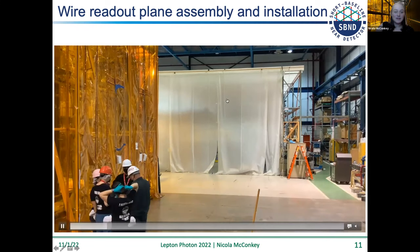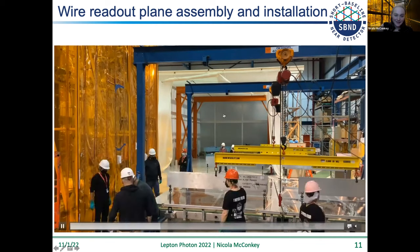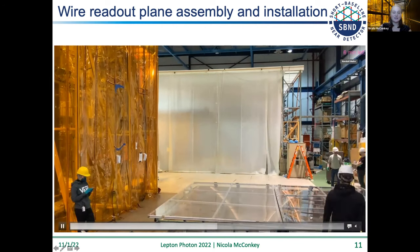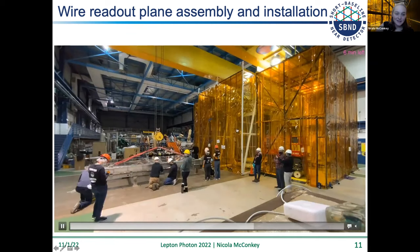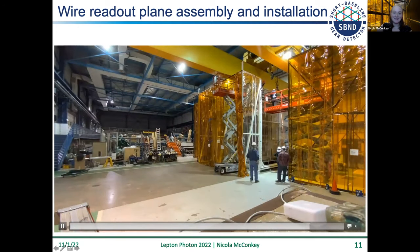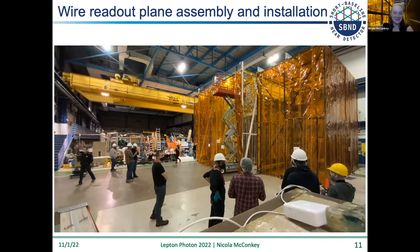So the wire planes were assembled in this tent in a horizontal position. And of course, in the detector, they need to be in the vertical position. So we had to bring this out of the tent, disconnect the gantry crane, make adjustments to this so that we could pick it up. And then we are preparing the space in which we're installing the detector. So this tent moves back, the crane is attached, and the wire plane is lifted up and installed. And then the detector tent is closed up again. So it looks very easy here, but it was a hard day's work.